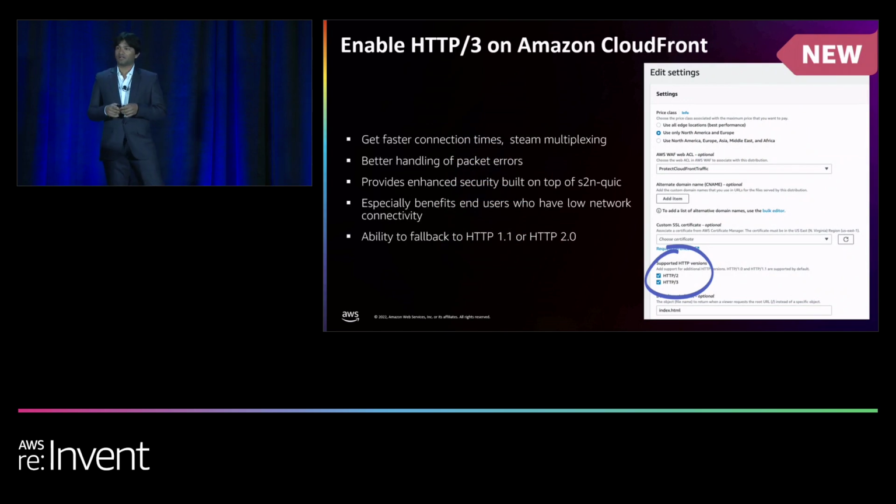You're now able to enable HTTP/3 in Amazon CloudFront distributions. Amazon's HTTP/3 support provides enhanced security built on top of s2n-quic, which is an open source Rust implementation of the QUIC protocol added to our set of AWS encryption open source libraries, both with a strong emphasis on efficiency and performance.